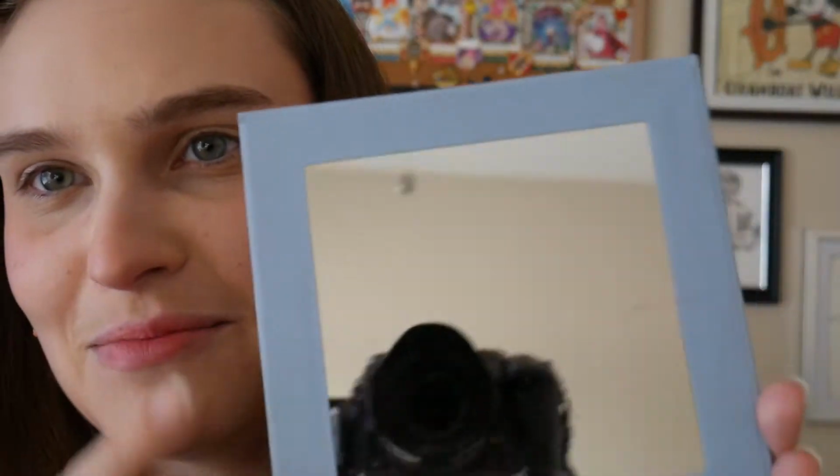Okay, I'm back and you're a little closer up. I don't want to be super close up on my face, but I think this way you'll be able to see a little better. I am using my Muse Beauty mirror instead of looking in the viewfinder, because I think that would get kind of annoying.